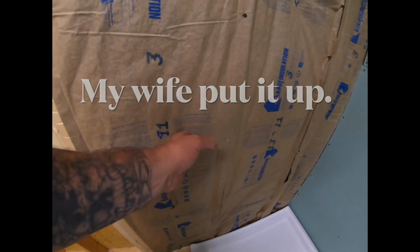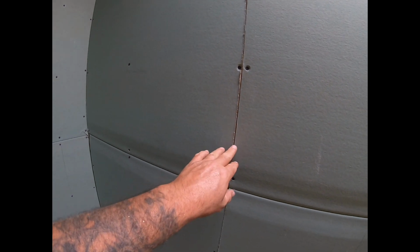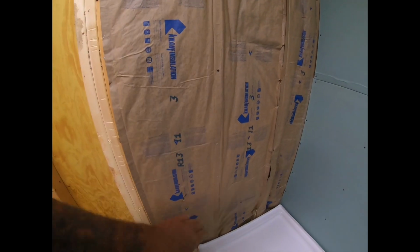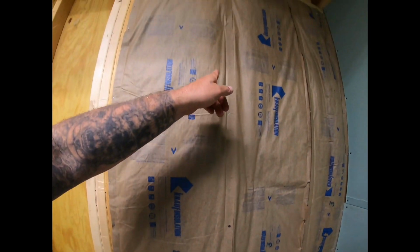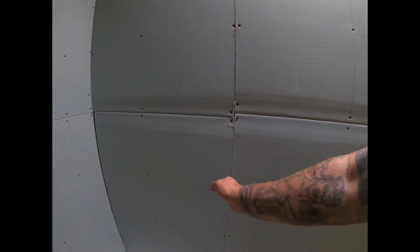But right here I've got to put a brace, over here, so when I put the shower door in, I almost forgot about that, I'll have something to screw the track for the shower door to, both there and over here. That seam right there should be about right for that shower door to hit right there.